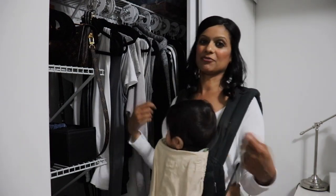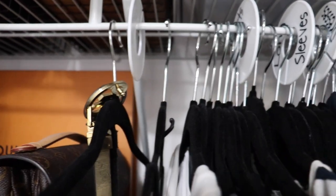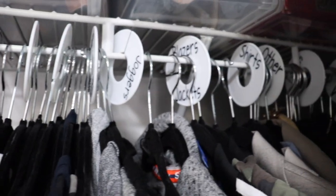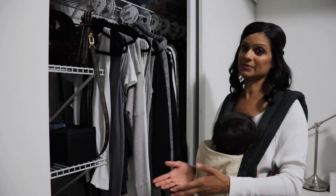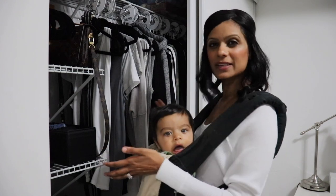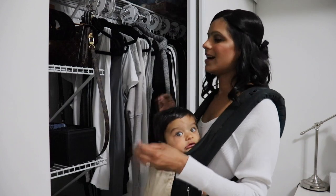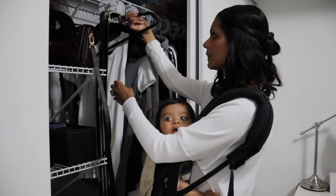However, I'm in the process of removing items, and in order to do that, at the beginning of the season, I have all of the hangers facing in one direction, and as I wear them, I flip the hanger the other way. So in the end, whatever hangers haven't been turned around, those are the items that I know I need to purge. Like I said, this isn't my entire spring and summer wardrobe, but this is what I would like to get it to. So I'm gonna show you the key items that I need to have in my capsule wardrobe.